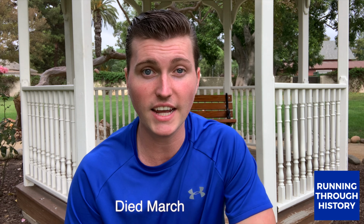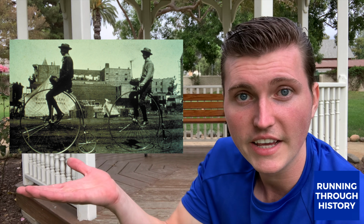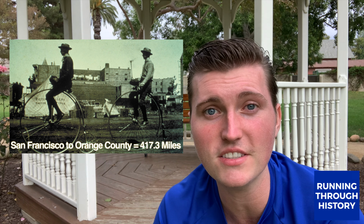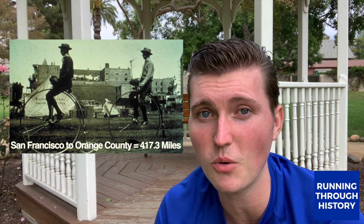In 1876, James Irvine I bought out his two partners, and when he died in 1886, he left the estate to his junior, James Irvine, who was only 19. Here is a picture of James Irvine Jr. and a friend riding a high-wheeled bicycle from San Francisco to Orange County to view their newly acquired land.